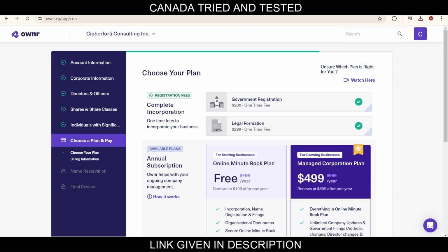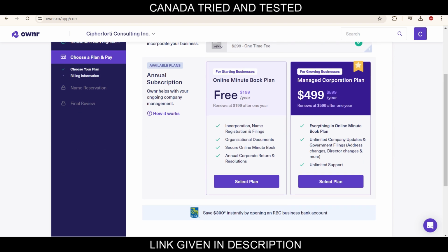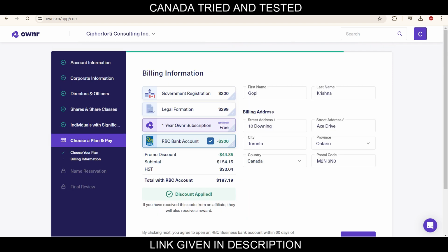We come to this choose your plan section. And you can see here the government registration fee, which is one time, is $200, and then the legal formation is $299. So you will significantly pay less than what is shown here. And here, annual subscription, you have two options. One is the online minute book plan or a managed corporation plan. This one is free for the first year, so you can select any one of these options. I'm selecting this. And then we come to this page.